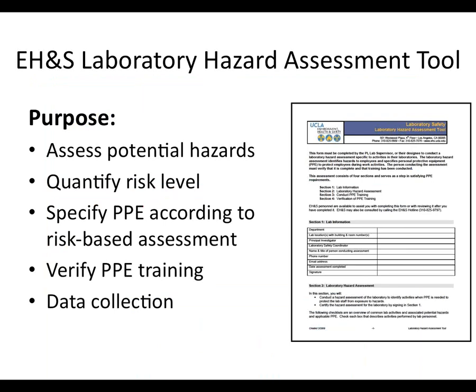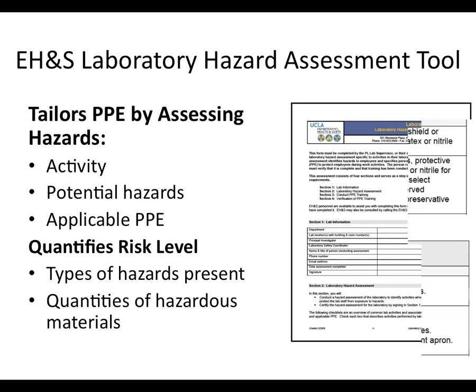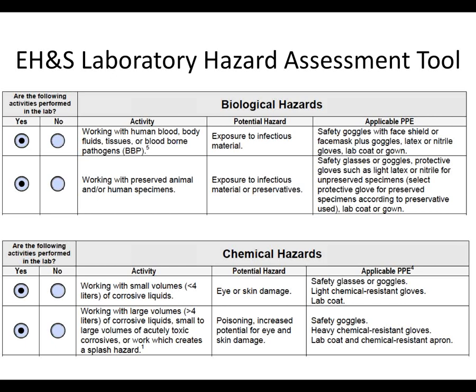its purpose is to assess potential hazards, quantify risk levels, specify PPE according to a risk-based assessment, and then verify PPE training and do data collection. Shown here is the opening slide of that. It tailors the PPE by assessing the hazards according to the activity, the hazards, and the applicable PPE, and it quantifies the risk level by types of hazards and the quantities of materials. So what this actually looks like is shown here. There's a series of pages, and this is only a small portion screenshot of those pages.